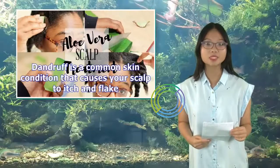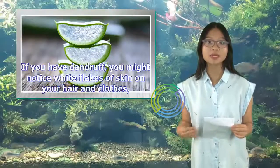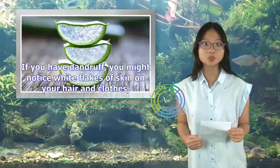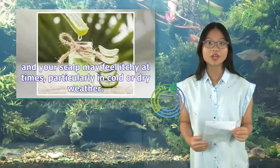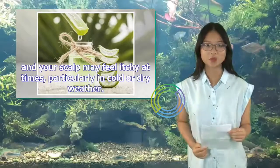Dandruff is a common skin condition that causes your scalp to itch and flake. If you have dandruff, you might notice white flakes of skin on your hair and clothes. And your scalp may feel itchy at times, particularly in cold or dry weather.